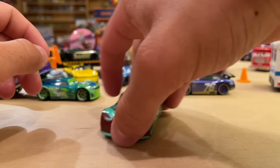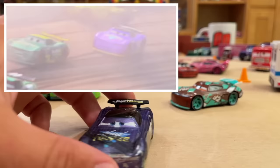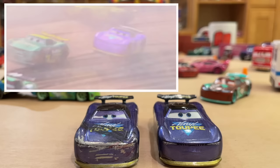Next up is none other than Will Rusch, one of the more recent additions to the Next Gen family, released in early 2021, actually like December of 2020.